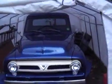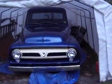That's it. This is the 1954 Ford F-100 currently for sale on eBay.